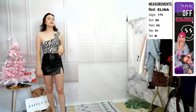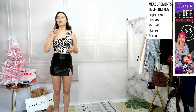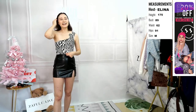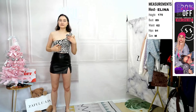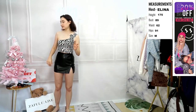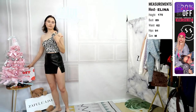The name of this item is one shoulder zipper crop top. About size, I'm wearing a small. We also have a medium. It doesn't come in large or extra large, we just have two sizes, small and medium. We have two colors: zebra print in black and white, and milk white. So you can choose which one you prefer. About price, the one shoulder zebra crop top is $9.93, and with our promo code ZAFUL2021, the price is $7.94.